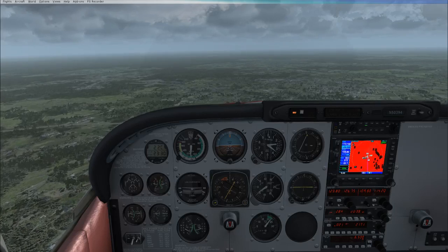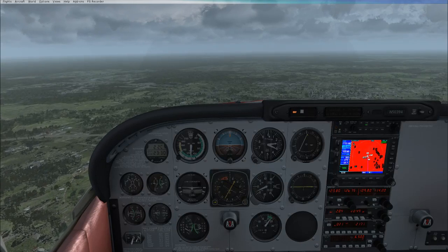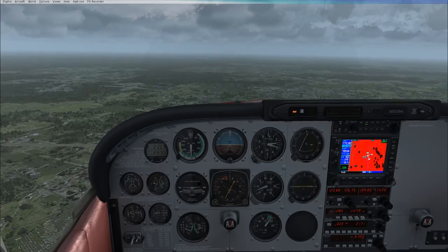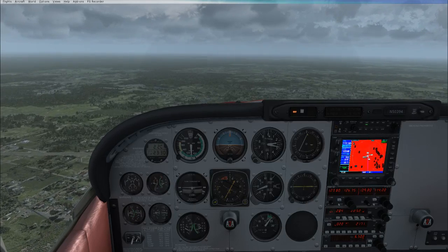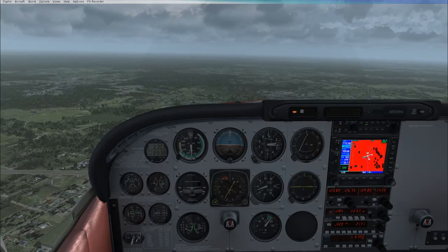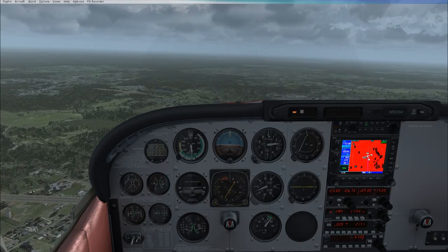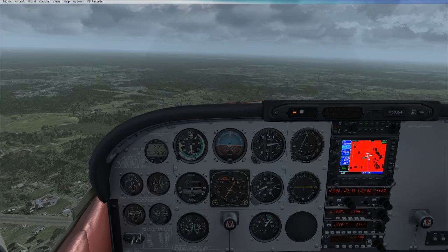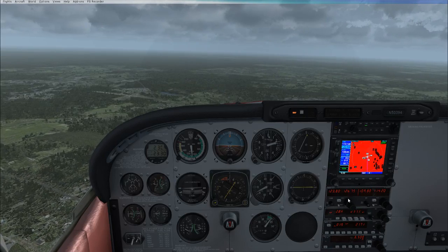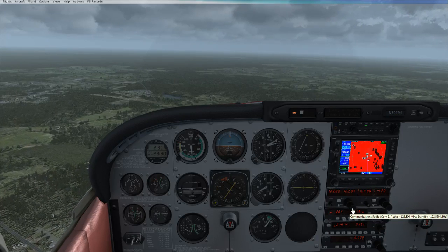Jacksonville approach, Cessna November 857, Hotel Mike, IFR to Gwinnett, ready to copy. Cessna November 857, Hotel Mike, is cleared to Gwinnett Airport as filed. Climb and maintain 6,000. Departure frequency is 123.8, squawk 0544. Traffic pattern altitude is 1,000 feet above the ground, which is 1,068 feet on the altimeter. Runway 36 is a right traffic pattern, so keep that in mind when we pick a runway. Their CTAF frequency is 122.9.